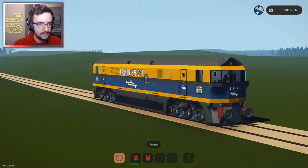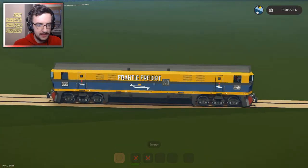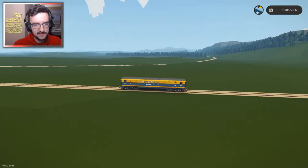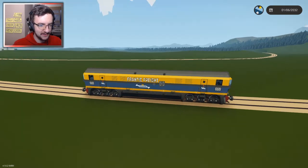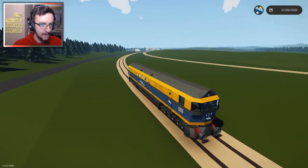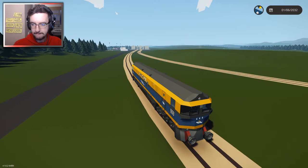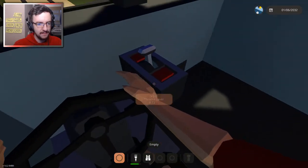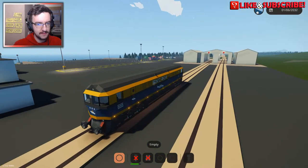Also, look how cool Matty's train looks. Is that my train? The back should have extra fuel. And a living space? I think it'll have a living space. I don't think we need extra fuel. We've got so much on board.